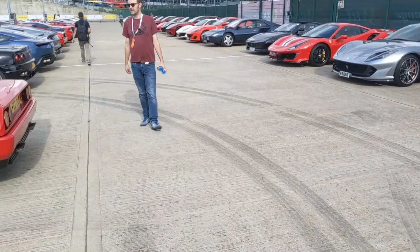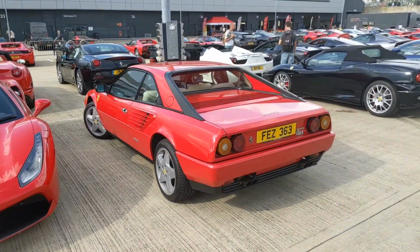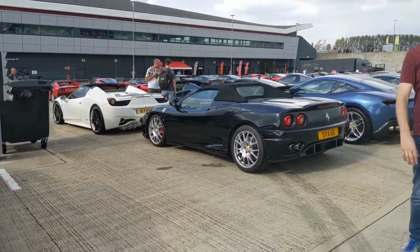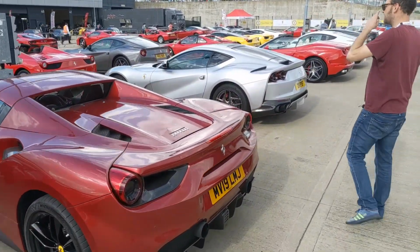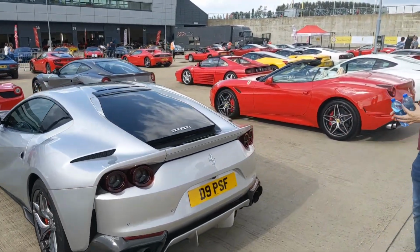It's got the Mondial here, so again, really nice. Classically Ferrari, that, isn't it? The sort of ones you get on the old 2D computer games from back in the day. You'd be selecting one of those to race him. Keep going, 458s, 360 over there. Just so many beautiful cars in here.